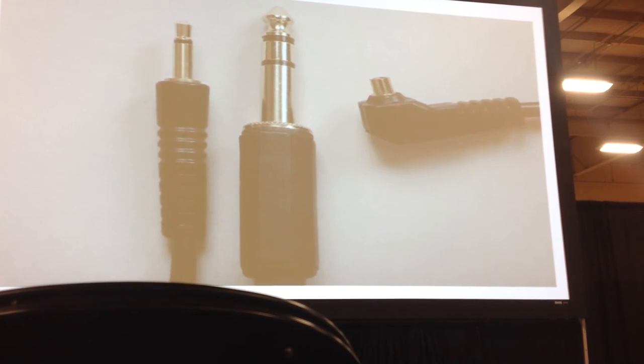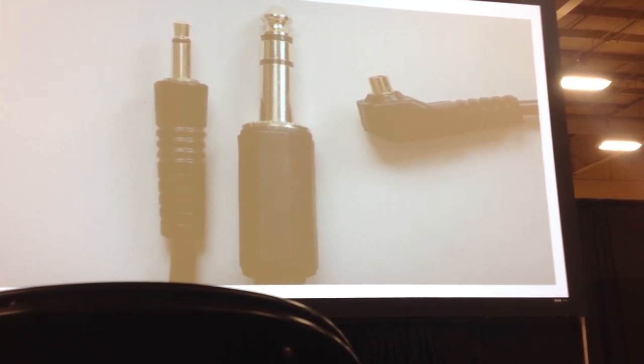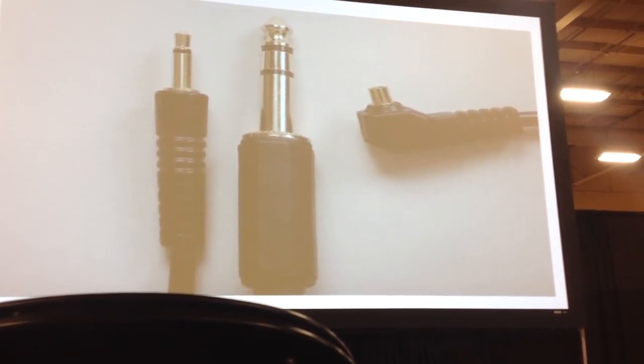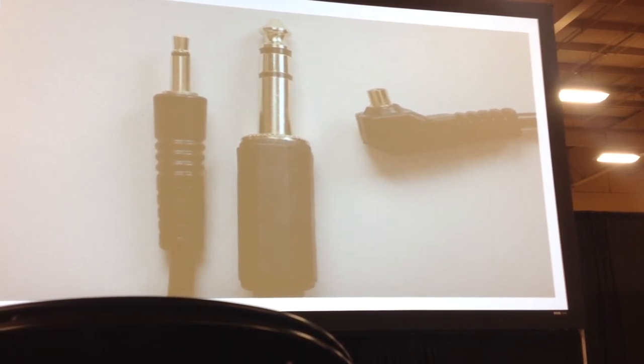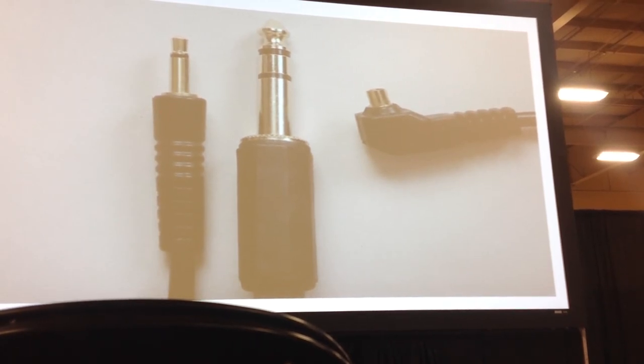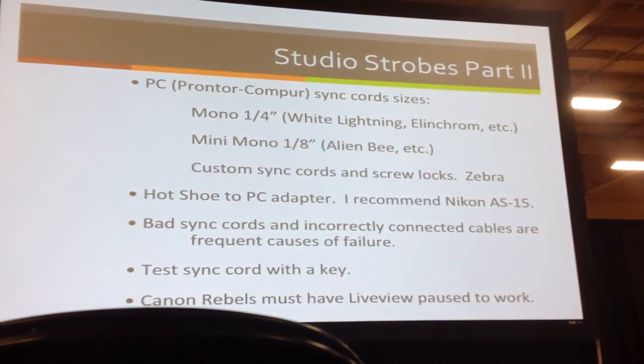This is a PC sync just for scale. This is the mono, and it's like, for those of you old enough, old headphone jacks, more like guitars plug in, things like that. So that's a mono, quarter inch. And a mini is like a laser pointer, there it is. So this one's an eighth inch. Those are what mainly some of the Chinese flashes have. Just kind of perspective on what we're talking about there.